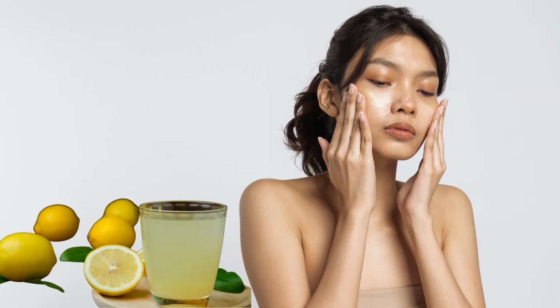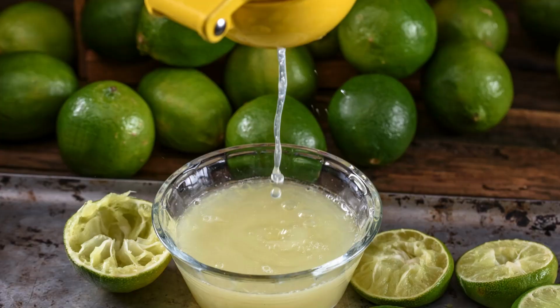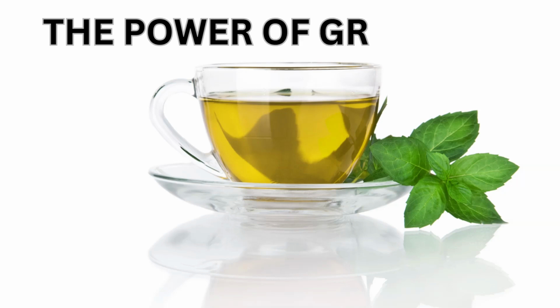With regular use, this DIY treatment helps to even out skin tone, leaving you with a radiant, luminous glow. Embrace the transformative benefits of this simple yet effective remedy and unveil a complexion that's visibly brighter and more youthful. Say hello to radiant skin with the lemon juice brightening treatment. Hack number 6. The power of green tea.